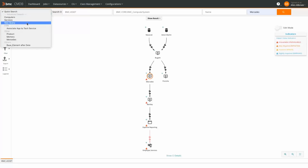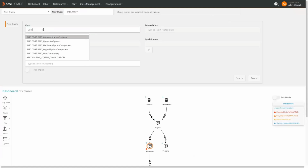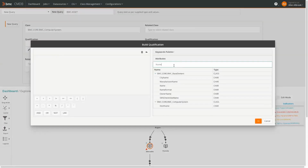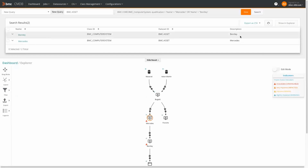And then last but not least, as you know, the new CMDB UI has both a basic search capability, that was the one I used before, as well as a more advanced one. So you can build out more advanced queries and say, if I want to look for computer systems, and I use a very simple query where the name is, I don't know, Mercedes, and then build a logical expression, or name equals, let's say, Bentley. Our CI or server names are all based on car brands. Then you can build these kind of complex queries that was available before, and you basically find the corresponding search results.